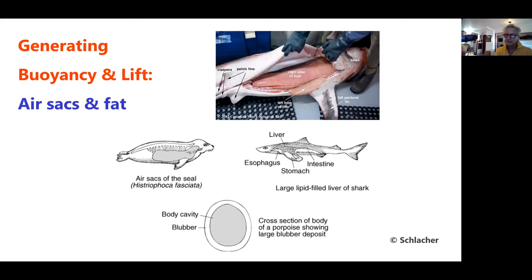Now, there are a few other ingenious solutions. Some sharks who lack an air bladder don't sink to the bottom of the ocean. They still float very efficiently. They do that by having an enormously large liver. Look at this one here. The liver is kind of spongy and very fatty, and it provides buoyancy.